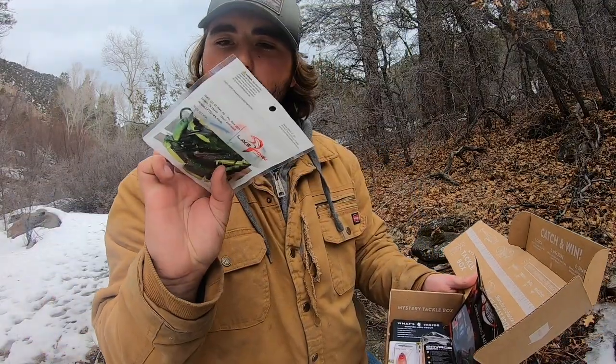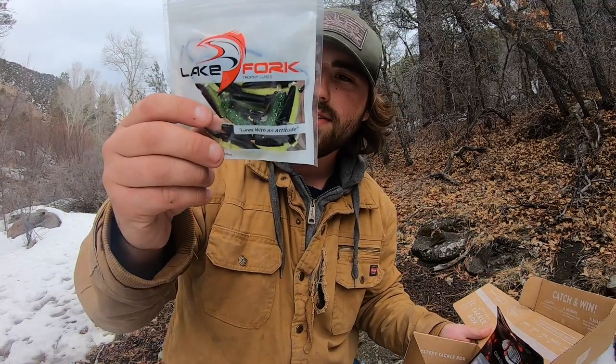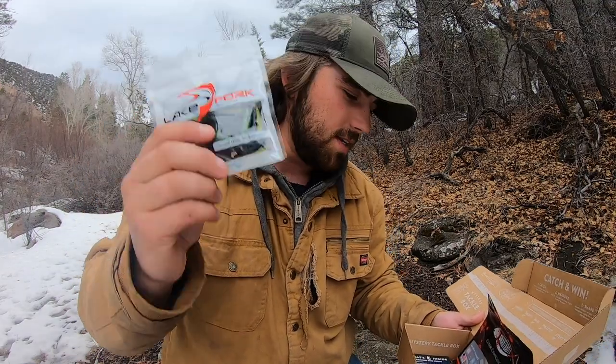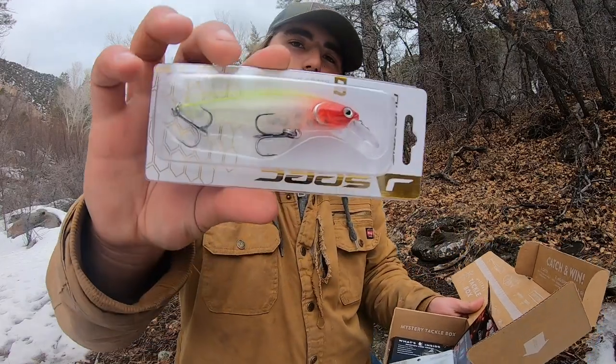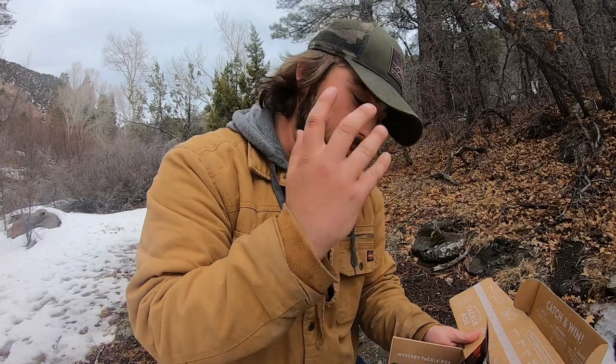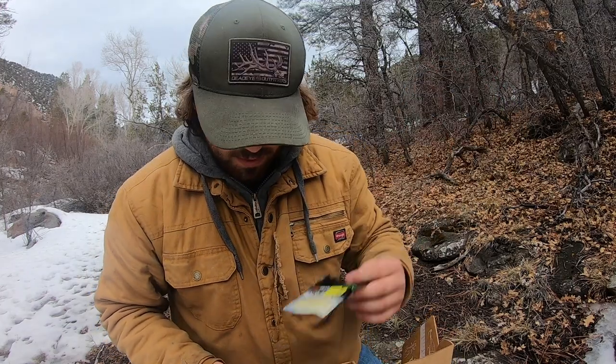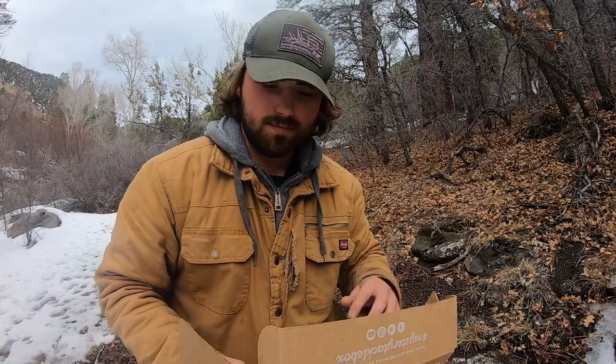Got some Lake Fork somethings. Just looks like little swim baits. And I've used stuff similar to this, so this actually might come into play big time today. And then we got a Dynamic Lures jerk bait. Again, way too big for this creek, but that's cool. And last but not least, we have some Finesse Tubes by Euro Tackle. Dope. And then we got a sticker, awesome.